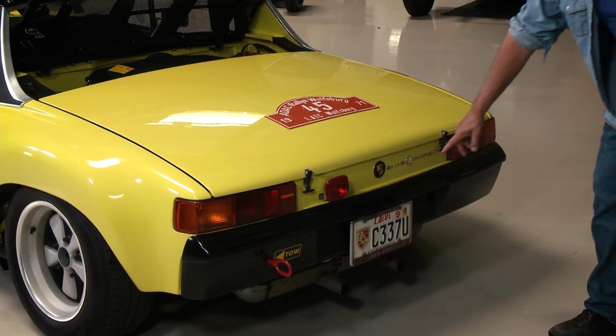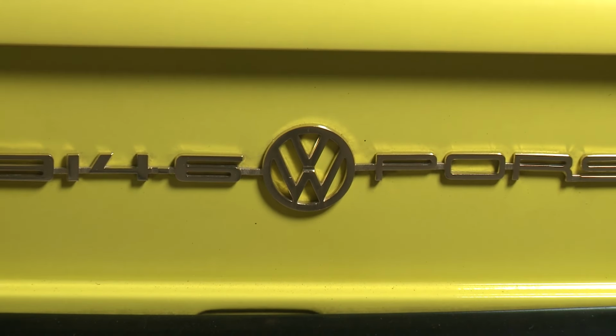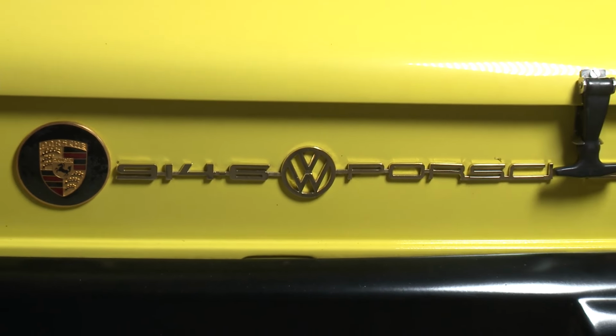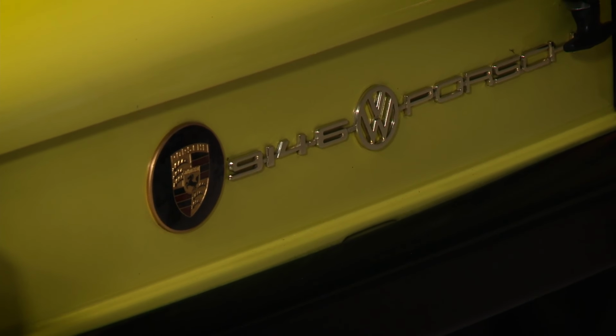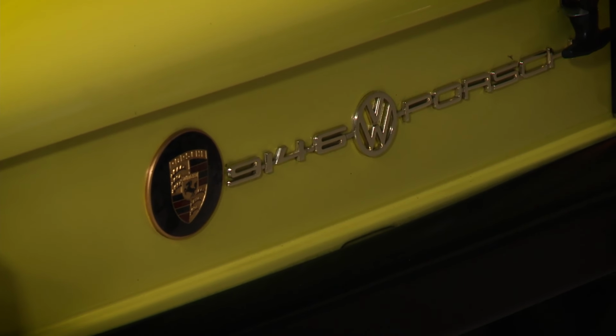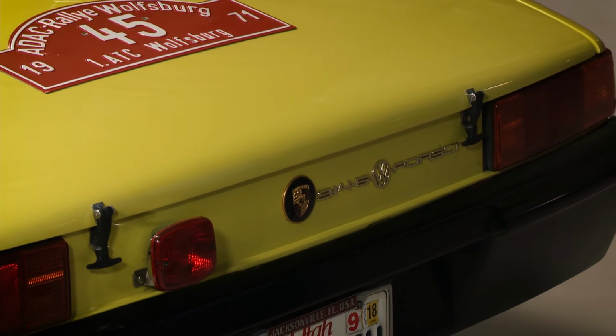Explain that badge, it looks not familiar to me. Did you make that up? No, that's the way the European cars were badged. This is a 914-6 VW Porsche badge, and that's the way the GTs would have come. The 4s over in Europe would just say 914 VW Porsche. They badged them as VW Porsches in Europe, and only as Porsches here in the United States. And this weighed less than the 911, correct? Yes, about 2,200 pounds in standard trim, and this one's probably around 2,000.